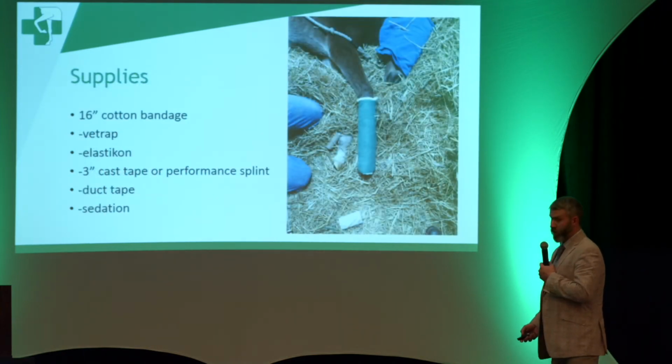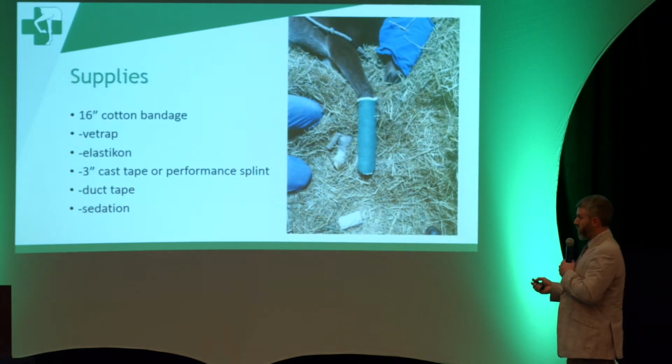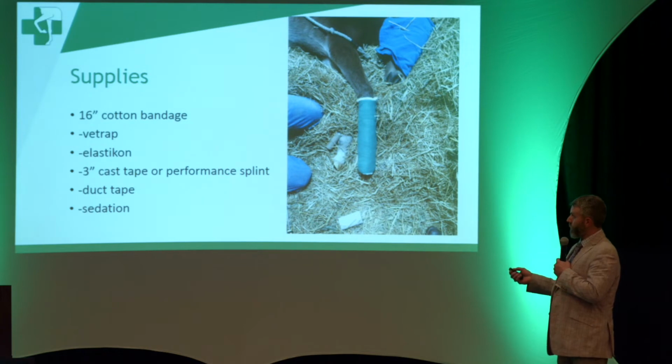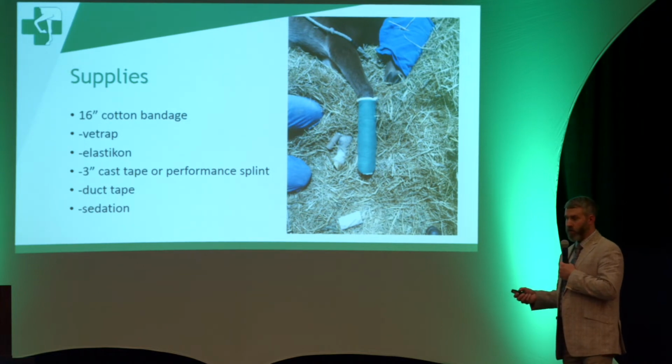So I'm just going to talk basically about applying the splints. It's basically arts and crafts hour for us. We have a 16-inch cotton steri-roll or combine, a roll of vet wrap, Elasticon, the cast material.